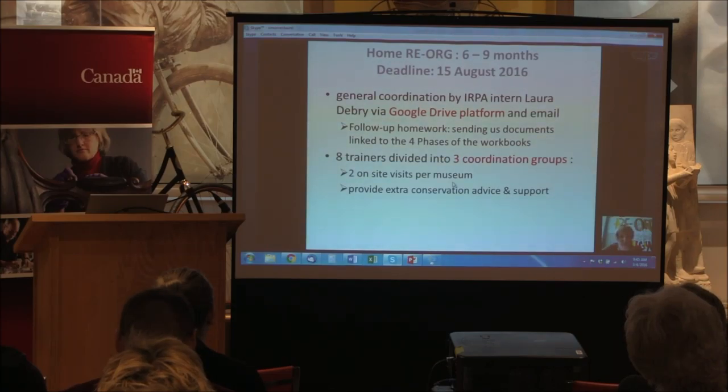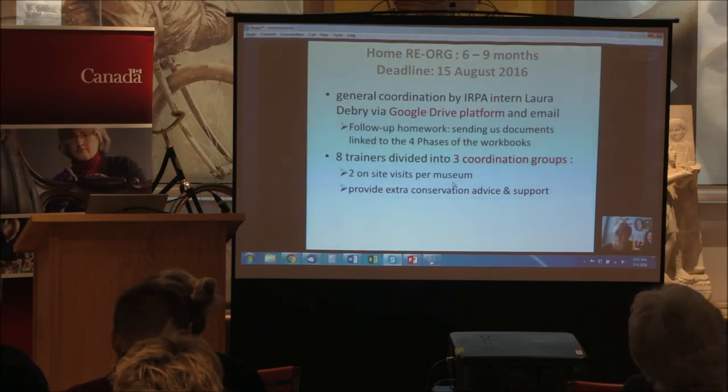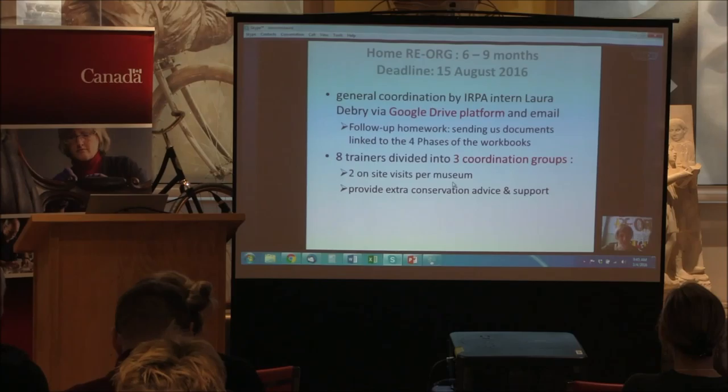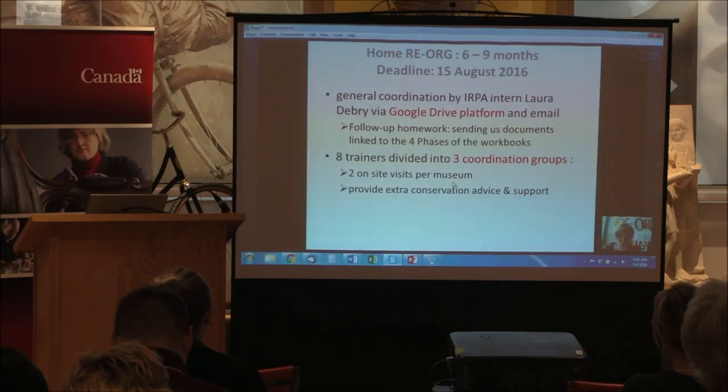The general coordination of this whole phase is done by myself and my intern, Laura Debris. We don't see what we do or what we see, but this is Laura. She is helping me to coordinate this phase via a Google Drive platform and emails. We are following up on the homework, and they are sending us documents regularly with certain deadlines, which are linked to the 4 phases of the workbooks.